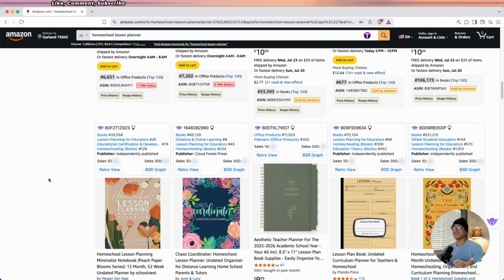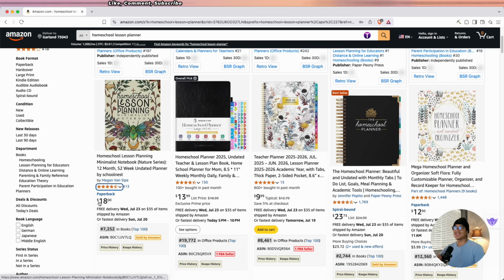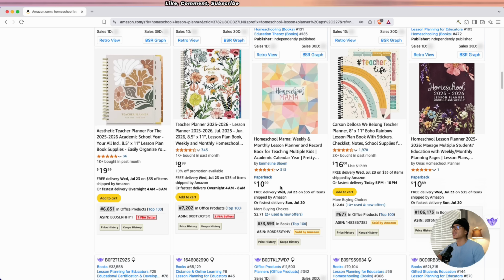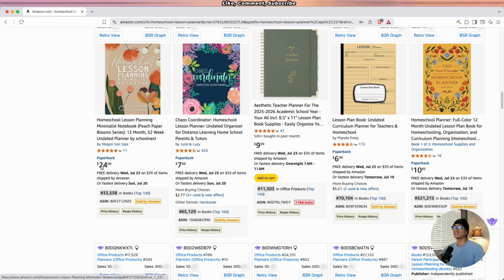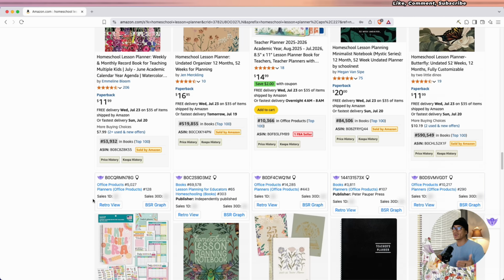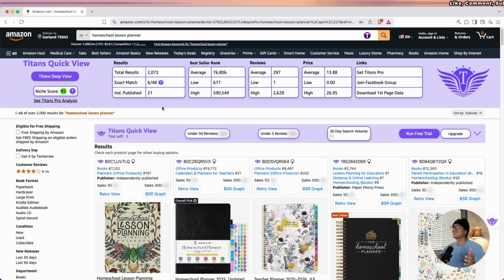And the first thing that I noticed digging into this niche is that these books are highly priced. So look at this book right here, priced at $18. Look at this one right here, $12.95. And if we keep scrolling down, this one, $10.99, $10.89. But look at this, $24 for a homeschool lesson planning notebook, and $20 for this one, $22. And notice their bestsellers rank pretty good, 78,000, 128,000 BSR. This one, $25, still ranking 60,000. So very lucrative niche, high price point for these books, but the bestsellers ranks showing that these books are performing very, very well.